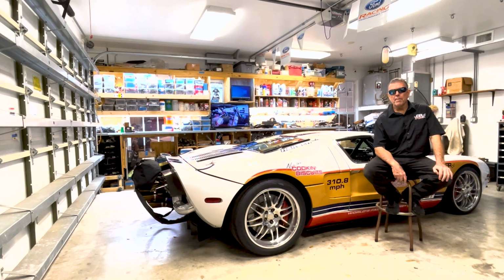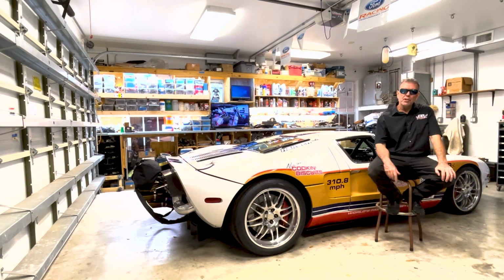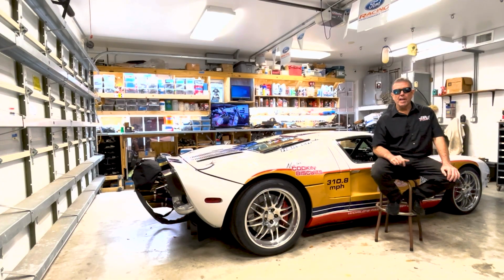Hey everybody, it's Johnny Bohmer here with the world famous BADD GT, the official world's fastest street legal car at 310.8 miles an hour or 500.1 kilometers an hour for our European friends.